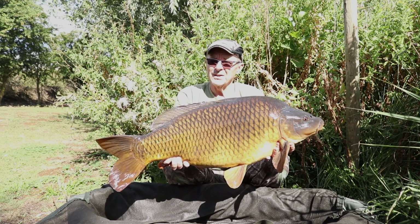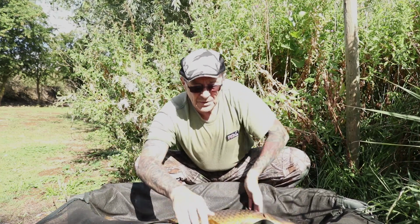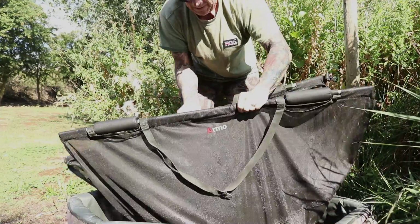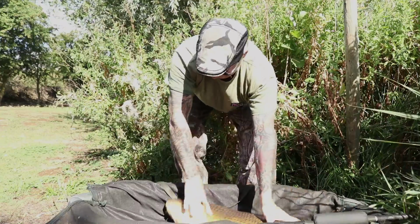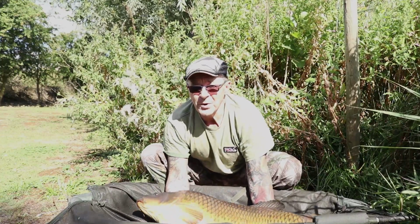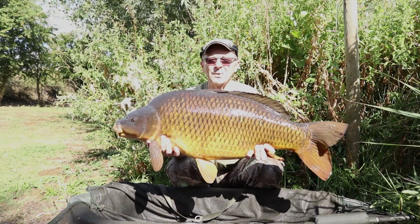It's a male fish as well, because it's actually milking out on the mat now. No wonder it was so full of fight. I'll just spin around quick, show the other side and get it straight back. A classic shape, chunky common. Fantastic colours in the morning sun. There we go, how's that? Happy days. Absolutely chuffed to bits with that.